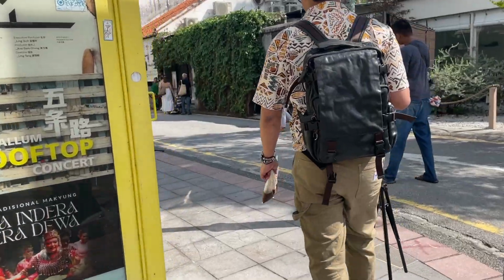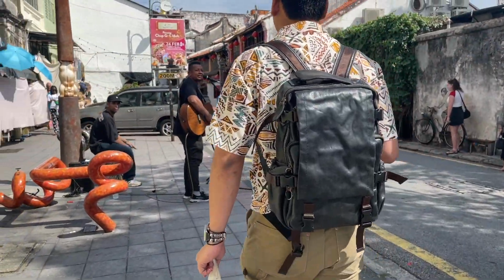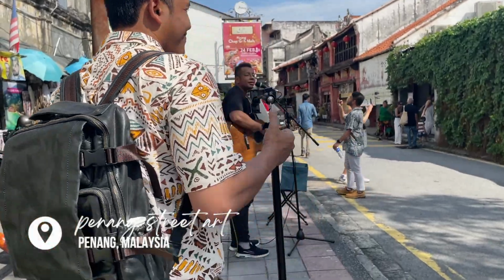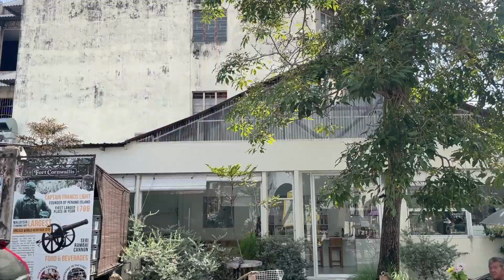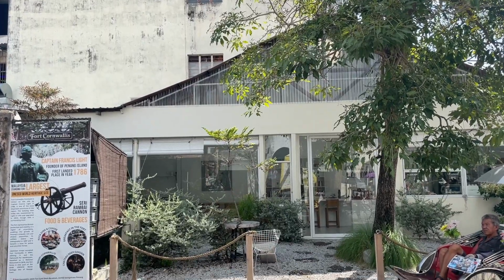We are now at the Penang street art area. There are a lot of lanes or alleys that you could go to that will have random street arts or aesthetic places that you could take photos at.